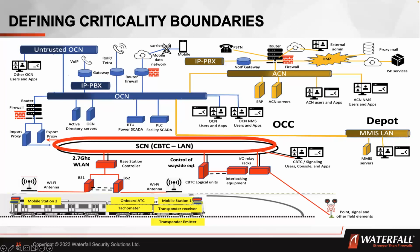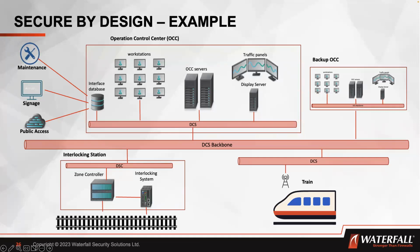And so by way of example, again thinking about secure by design, and just pulling out of that previous slide the signaling control network, this one network is typically designed in a greenfield as a completely isolated network, with its own fiber, its own communications network, its own servers, workstations, etc. And then obviously the question becomes, how do you manage the need from the business for the services you see to the top left: public access to mobile phones, signage, passenger information displays, passenger announcement systems, or for that matter, maintenance systems that need to have some status or information shared.